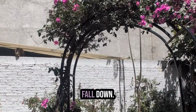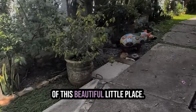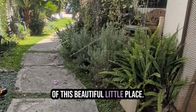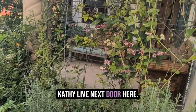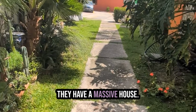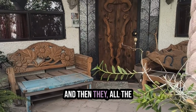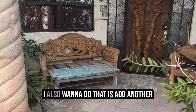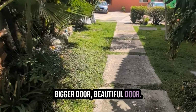Oops, I'll fall down. Anyway. Let's go tour the rest of this beautiful little place. Our friends Henry and Kathy live next door here. They have been doing a lot of remodeling as well. They have a massive house. It's many levels. And then all the doors here are beautiful.